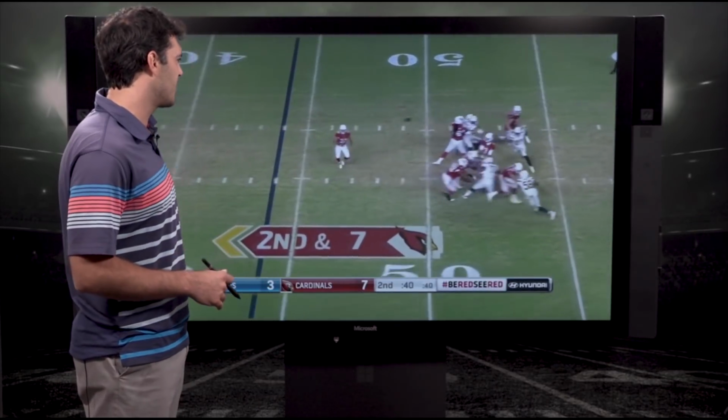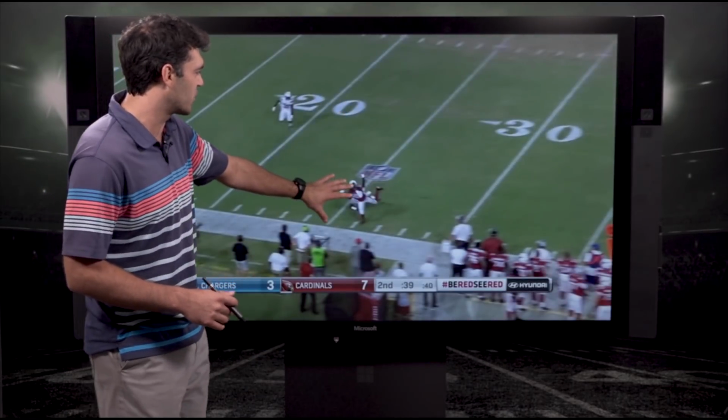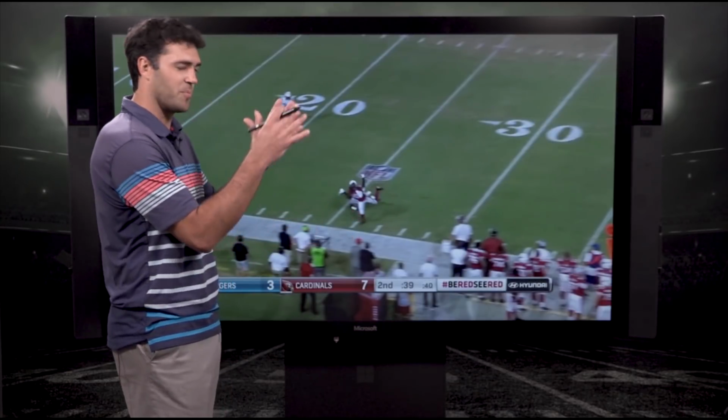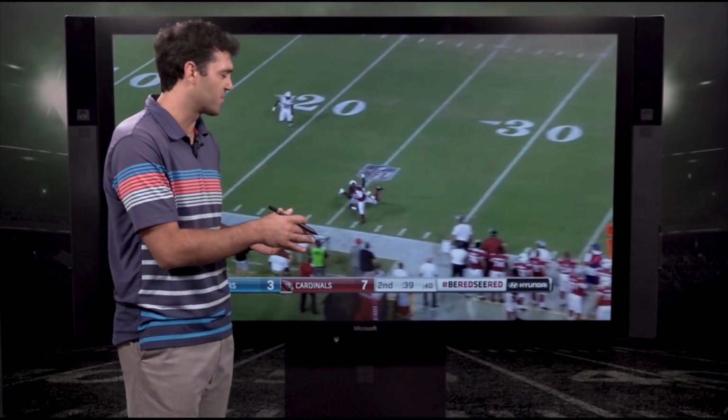He hits the top of his drop. He knows he's going to Greg Little. This ball is up high and away from coverage in a great spot. Now Greg Little only gets one foot down on this play. It does end up incomplete. But the ball location, he's got it. This receiver, Greg Little, has got to get two feet down for his guy here.